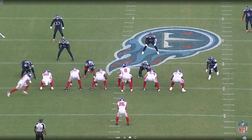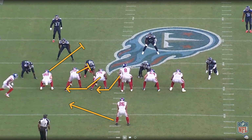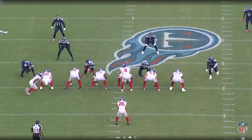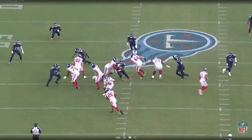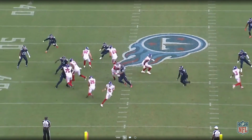Here comes the eye candy across the formation, but I want you to watch how Barkley is not able to bounce it out wide this time. Instead, he has to cut it up inside. So left guard and center are pulling, and because of the edge set by this defender right here, Barkley is not able to bounce it out wide. He has to get up inside, so it's a nice quick read, especially with Feliciano inserting right there. He's got a really nice gap up inside, so he takes it.